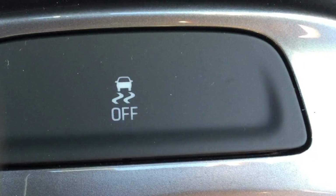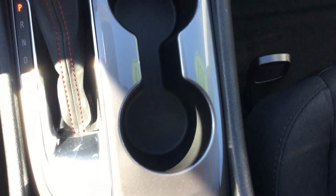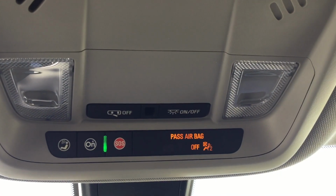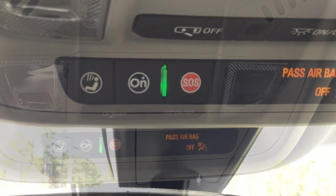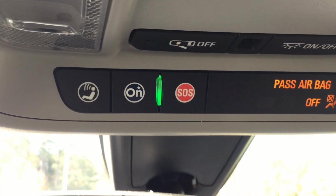You have your traction control with your cup holder area. You have your glove box for extra storage space. Now we're making our way to the center console. We done made our way up to your interior lighting. The buttons right here are your SOS, Safety Connect, OnStar with your 4G LTE network.